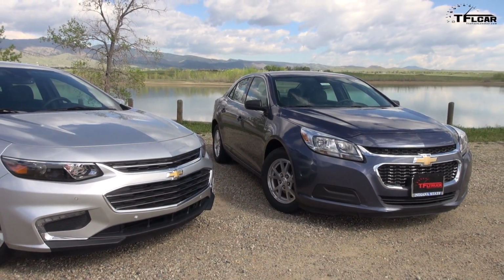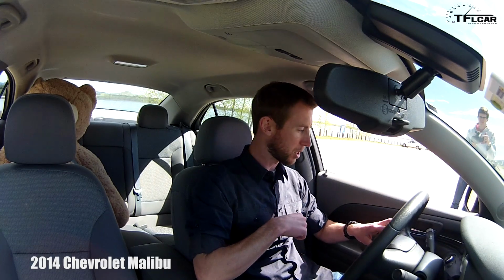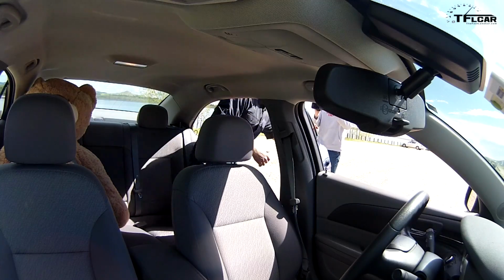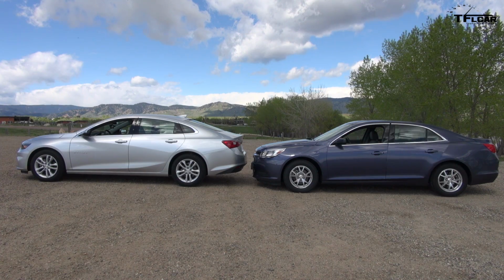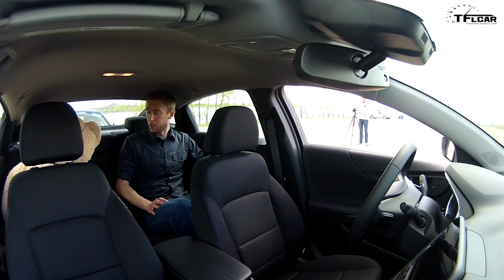All right, now if you bought a mid-size sedan, I'm willing to bet that interior space is important to you, so let's see how this one does. I'm 6'1", this is my seating position. And the true test is whether or not I can sit behind myself. And as you can see, I'm fine. Jeff, how'd you get here?